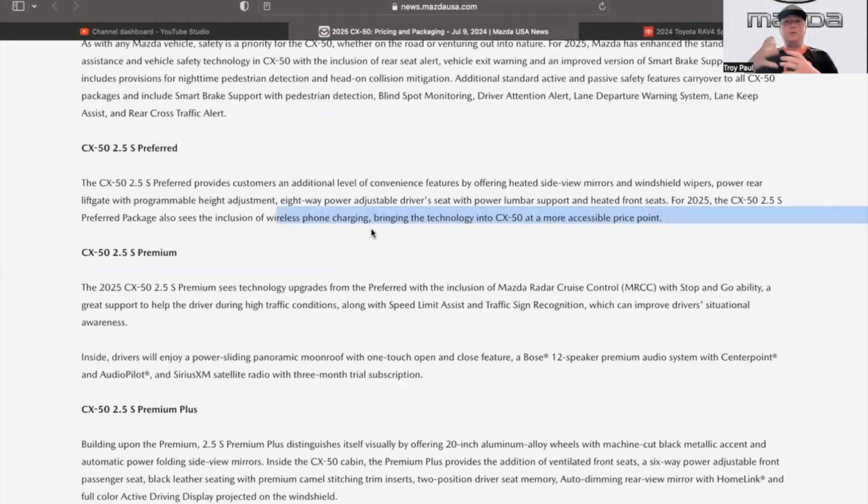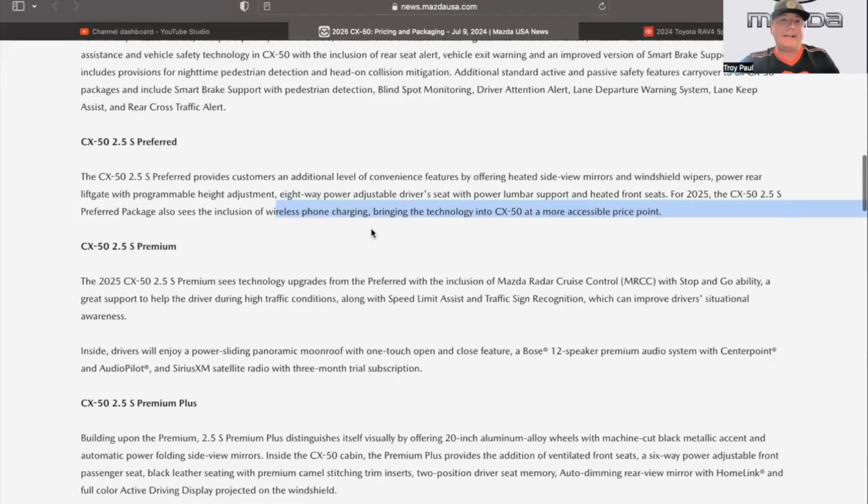Wireless phone charging. So they give you wireless Apple CarPlay standard on the Select, on the base trim. But if you go up one extra trim level, which I'll show you here in a second, it's not that much money, you do get wireless charging as well, standard.